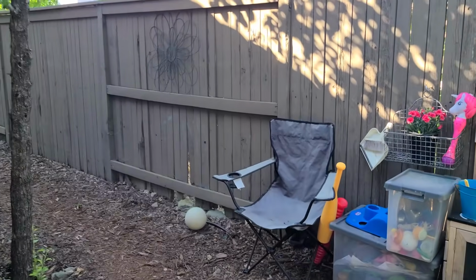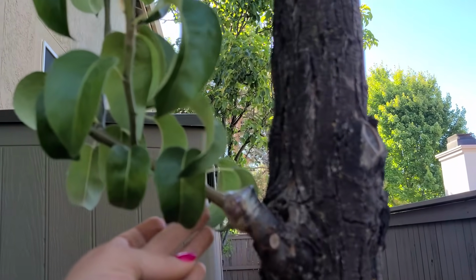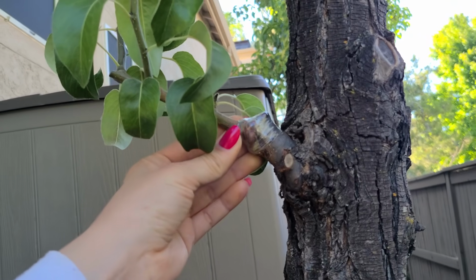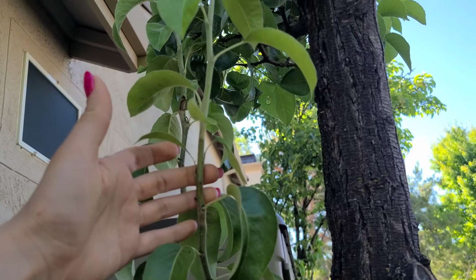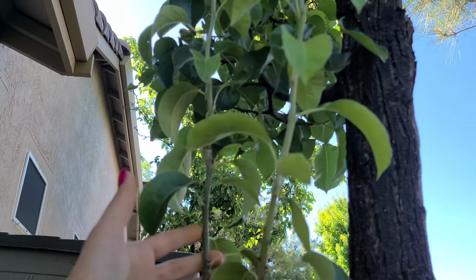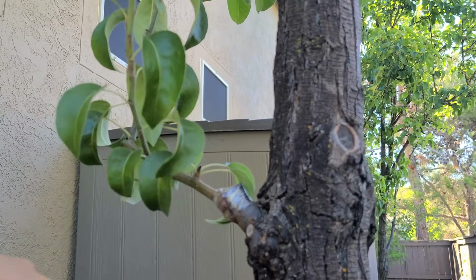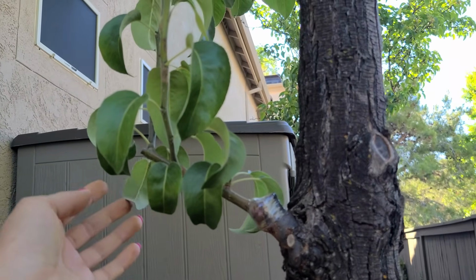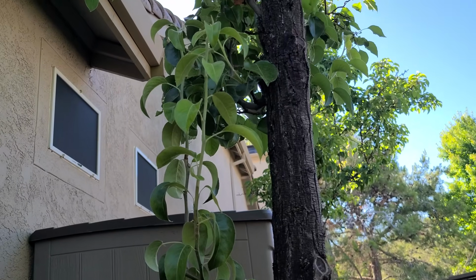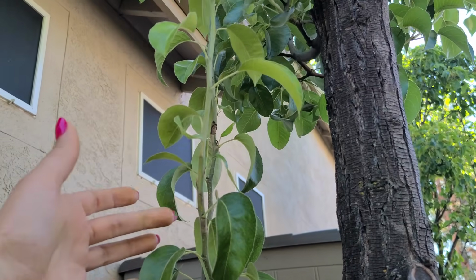Okay, so this side, I have pretty cool things. This is my graft. Yes, that's right. I grafted a pear. I don't know what kind of pear it is, but my friend said it's a very sweet pear. I trimmed it from her tree. She allowed me to cut a scion, I think it's called, and I'm obsessed with it. I did over 12 grafts this year, but only a few survived. But it is what it is. So this is one of them.